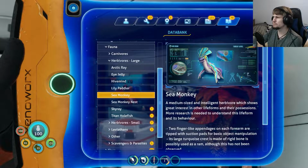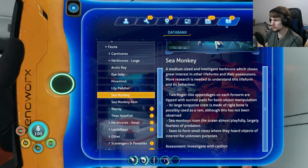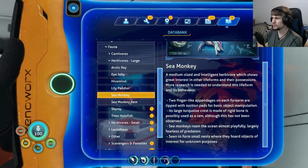I'm wondering if it's almost like a mate or courtship display in a way, sort of like how you have the big peacock feather fan. Maybe that's what the head is for on that guy. Roam the ocean almost playfully, largely fearless of predators. That's odd. You'd think these guys would have the brains to be more careful around them.